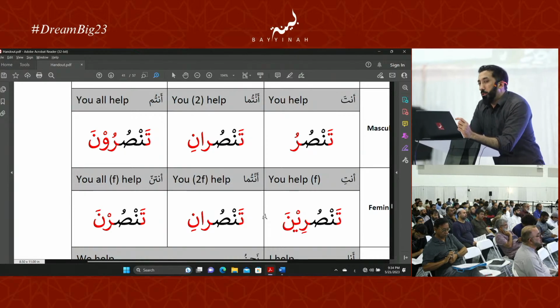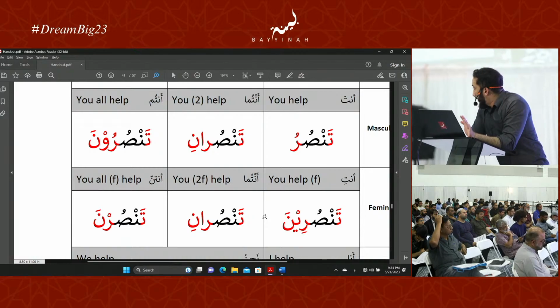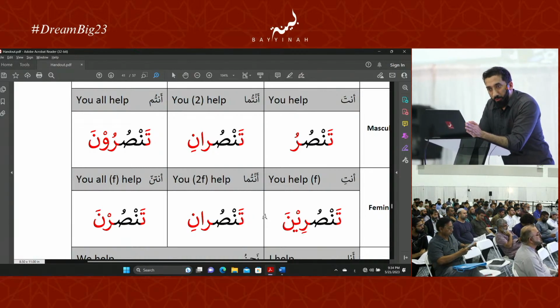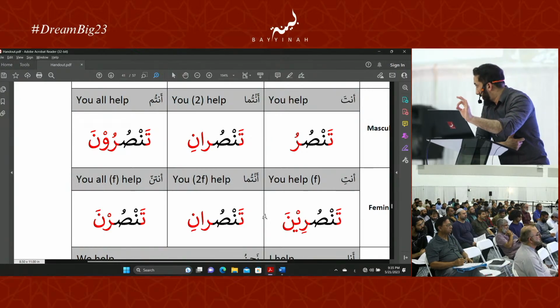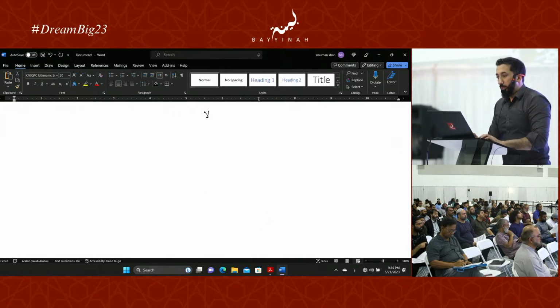I'm going to show you how to say do not help. Forbid. Remember, it's easier to forbid than it is to command? So I'm going to show you how forbidding works. Just say la, followed by the lightest. So let me just show you a comparison. La tansuru versus la tansur.